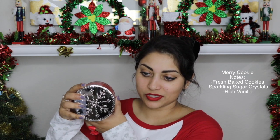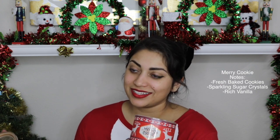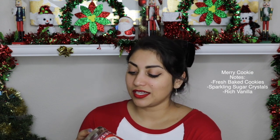The last candle is called Merry Cookie, and it's in this cute sweater design. And even the top is really cute. Look at that, it's a snowflake. And this one is straight up sugar cookies, like freshly baked sugar cookies for Christmas. It's so sweet, and normally I don't like sweet scents, but during this time of year, that's all I burn, these kinds of candles.